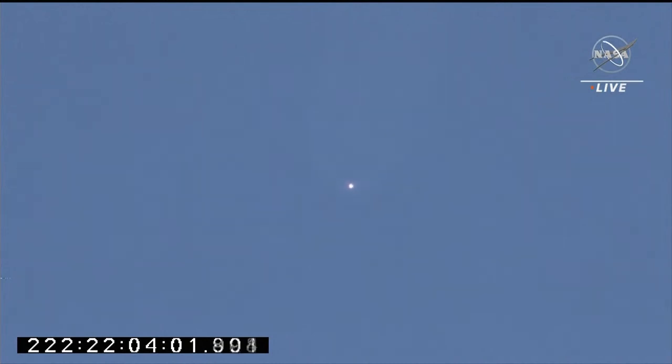Throttle down to 80%. Throttling down 3 minutes into flight. Main engine cutoff coming soon. Throttle down to 55%. All systems nominal.